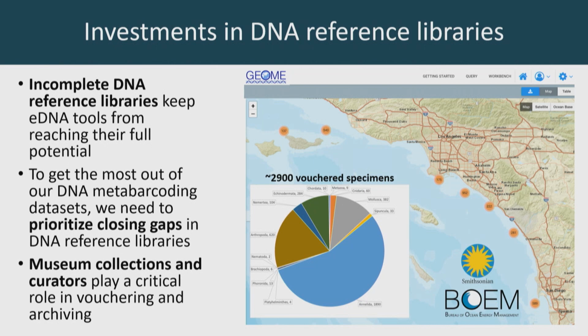One of the other real benefits of using these regional monitoring programs has to be able to invest in closing some of our DNA reference library gaps, which I think, right, I have to take a drink now because I said DNA reference library gaps.